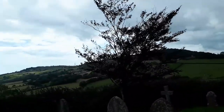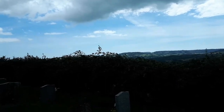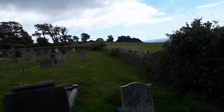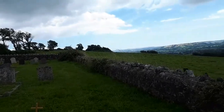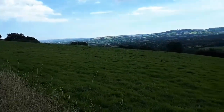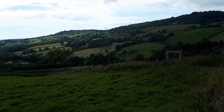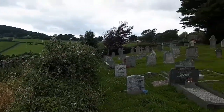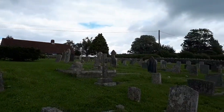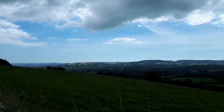I mean, look at this, guys, it's just marvellous views. What I'll do is, as I come over to this low wall, the rolling hills and vales of Dorset. And it's just so beautiful just to be able to sit down and admire views like that. It's lovely when you've got blue skies and sunshine.